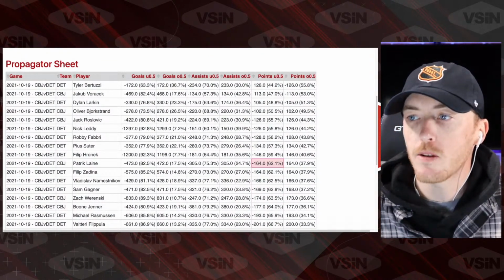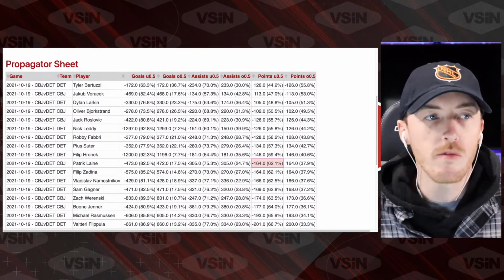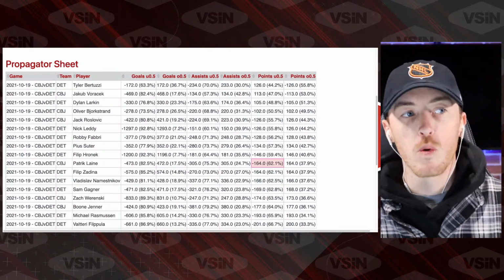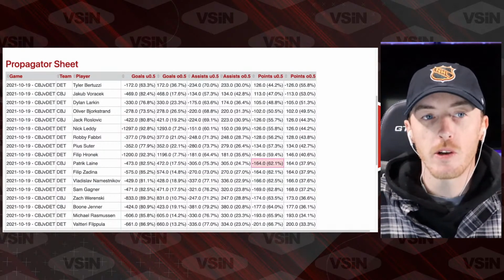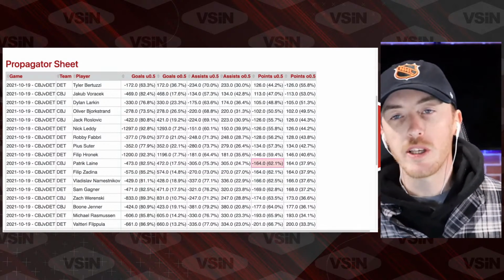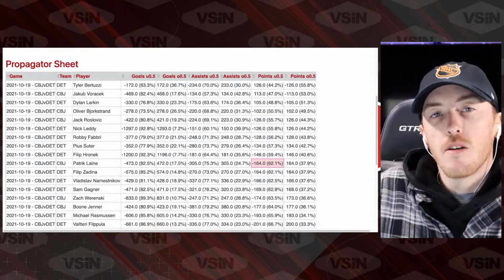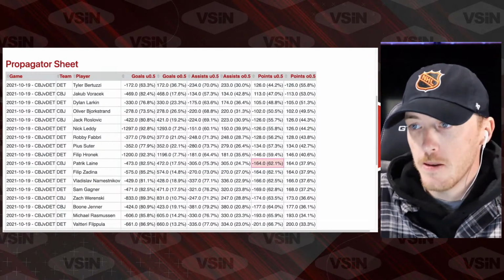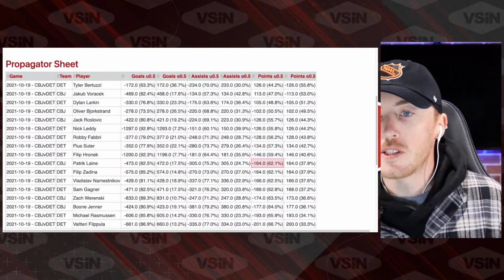What about Zach Werenski at minus 174 is our projection, and minus 145 at DraftKings. So there's a bet. Zach Werenski under 0.5 points. Basically, it's not to get a point. Obviously, minus 145 because our projection is minus 174.